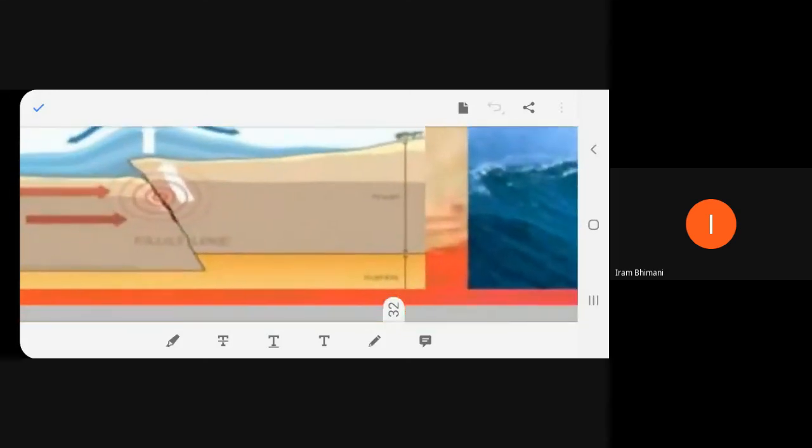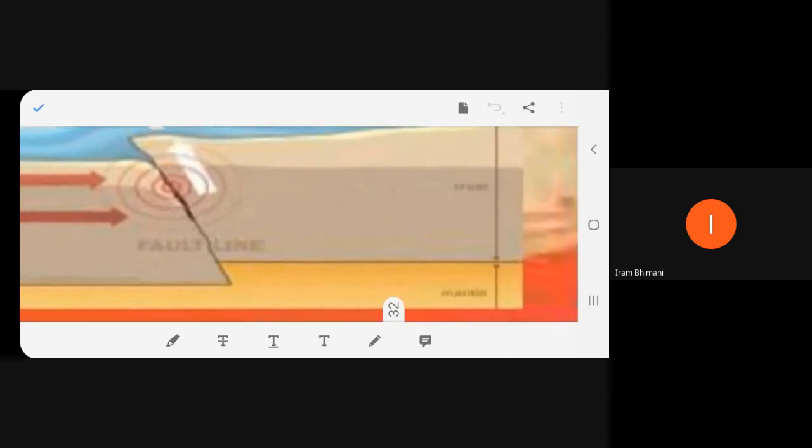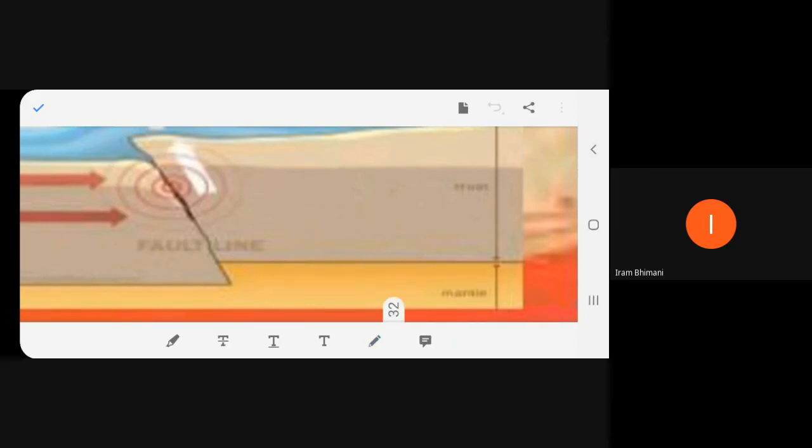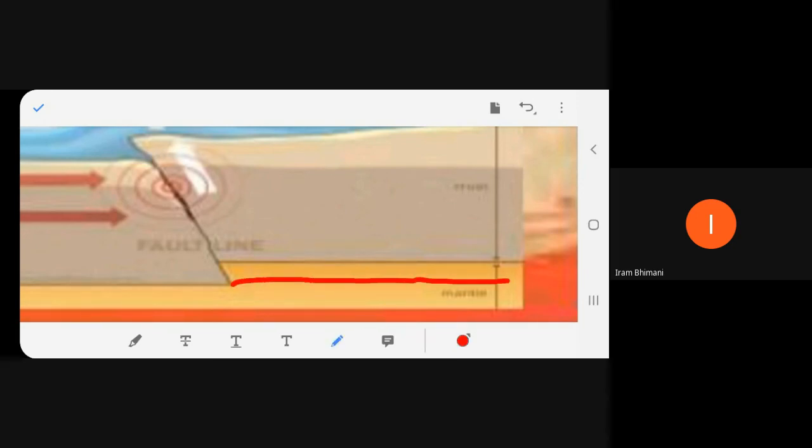Now see how tsunamis take place. This one was actually here, but due to the fault line, which generates the earthquake, it has gone up. You agree? Otherwise it was like here, but it has gone up. Now it has gone up by this much, isn't it? So you can see over here, it has gone up by this much. Agree? All of you agree or not, beta?